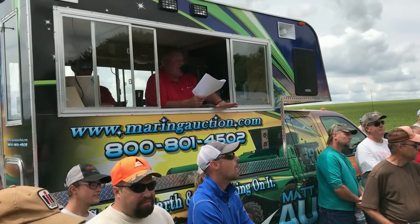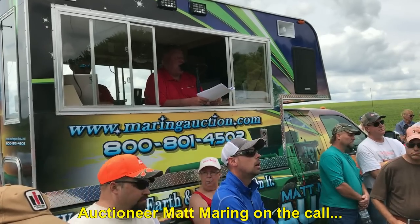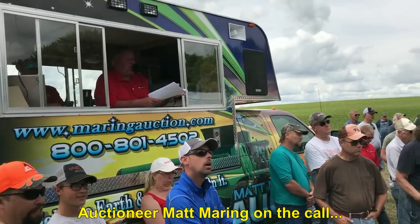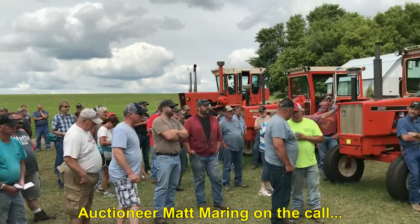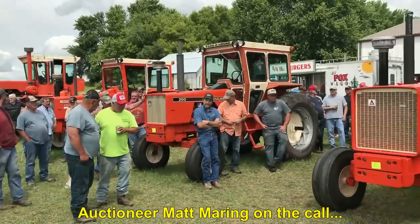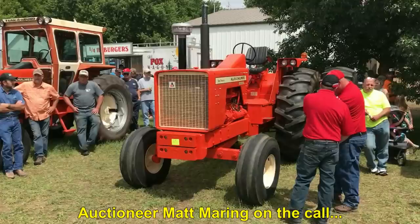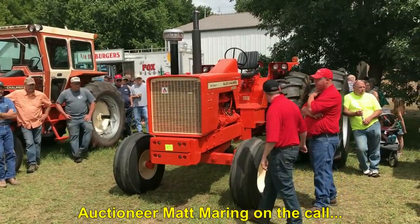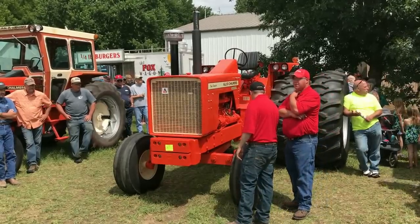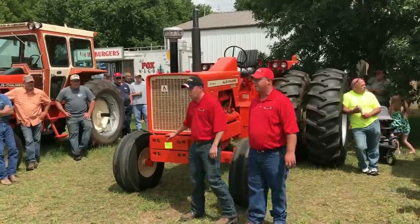Folks, when they restored this tractor, they truly can say they restored it. New engine completely overhauled, new injector pumps on it, new water pumps and everything else. Folks, I think I am absolutely correct in saying this tractor is in better shape mechanically than the day it came out of West Allis. There you go. This is a museum quality tractor.